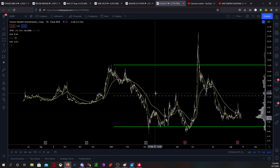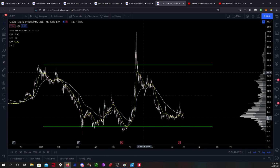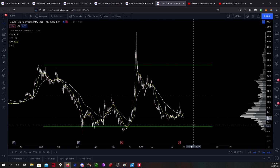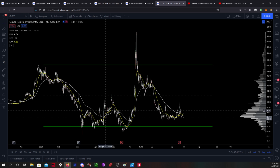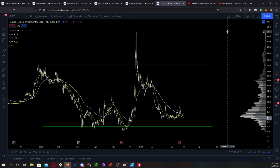The only real technical analysis you can do on charts like this, whenever you're in a range, and this goes for futures markets or any type of market, is you buy the lows and you sell the highs. That's essentially how you trade a range. But there's no trend here. At least in the chart, it's not showing us yet what it could be doing.